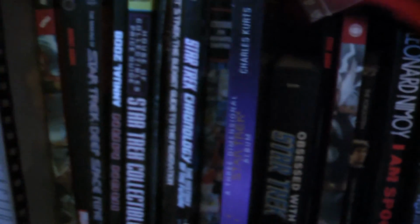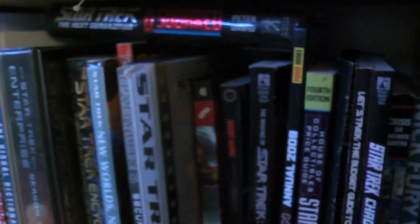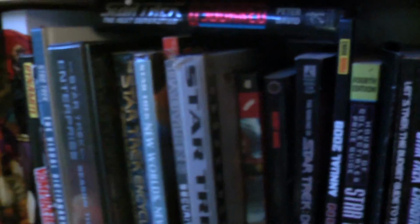Down here is Babylon 5, Man from U.N.C.L.E. But all this needs sorting out. That's just some of the books. I had over 300 graphic novels, guys. What I did, I got rid of them and I downloaded a load onto my Mac computer. So we'll go across there. So that's it, guys. I think that's the tour.